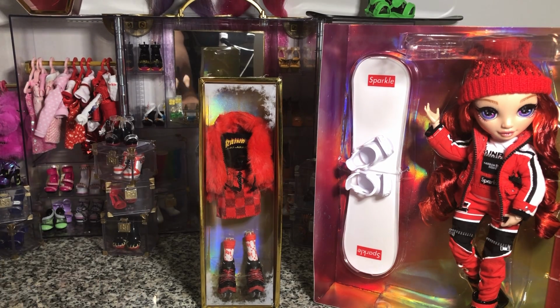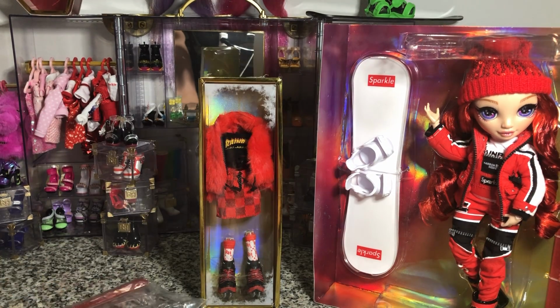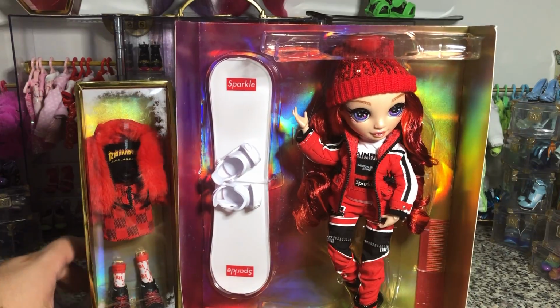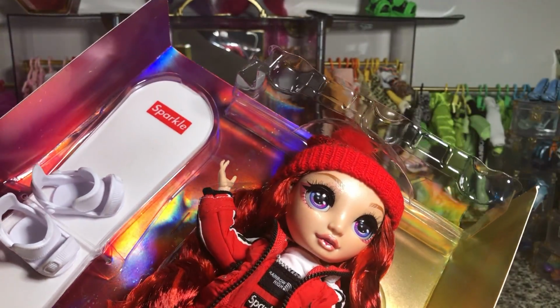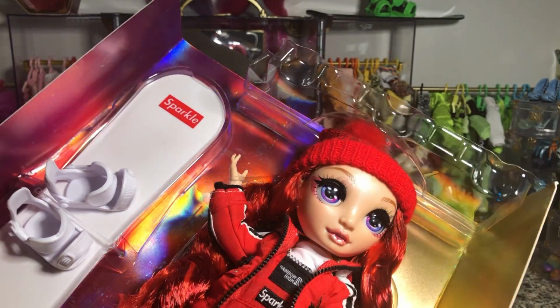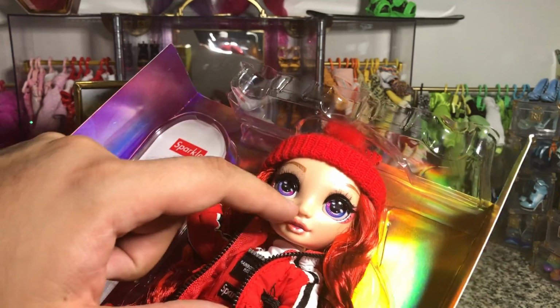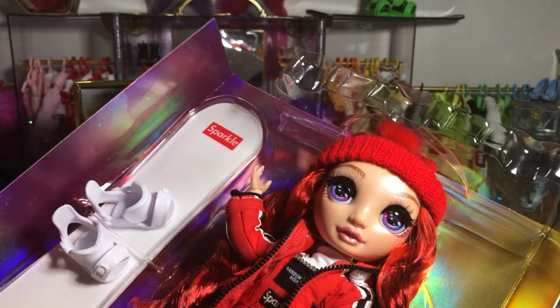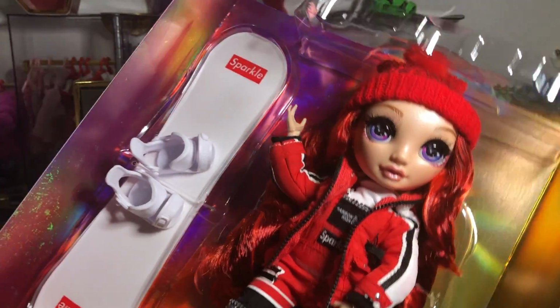So there she is out of her box. Again, we have the red stand right here. Let's move her a little more front and center. As you can see, she's got a really pretty face. There's a lot of glitter on her face though. Even in the skin, she has glitter, which is kind of weird. And she has a very shimmery lip right there. So a lot of glitter going on.